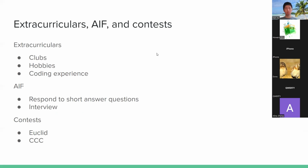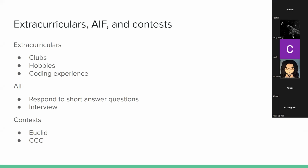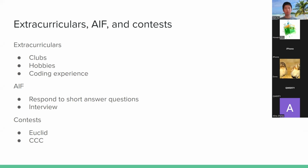Other than grades, Waterloo also cares about extracurriculars, and they have a few essay prompts and also contests. For extracurriculars, those are generally clubs, hobbies, and relevant coding experience. For me, I was in North Byng's most of their STEM clubs, like robotics, math, science, and some of the volunteering clubs, like I think Leaders of Hope and 3B Club, to name a few. For hobbies, my main hobby was piano. I've been practicing piano since grade 1, and I played in multiple piano competitions and recitals.